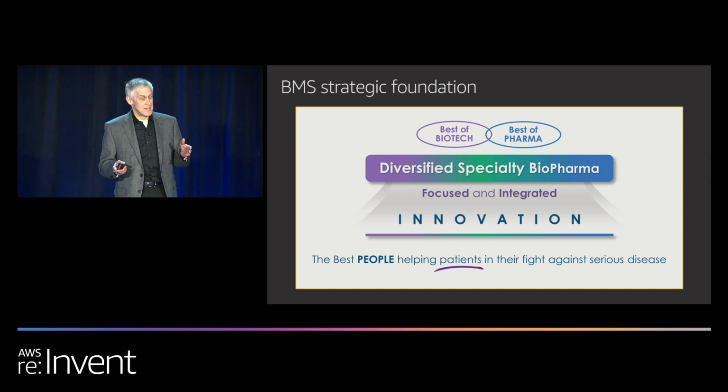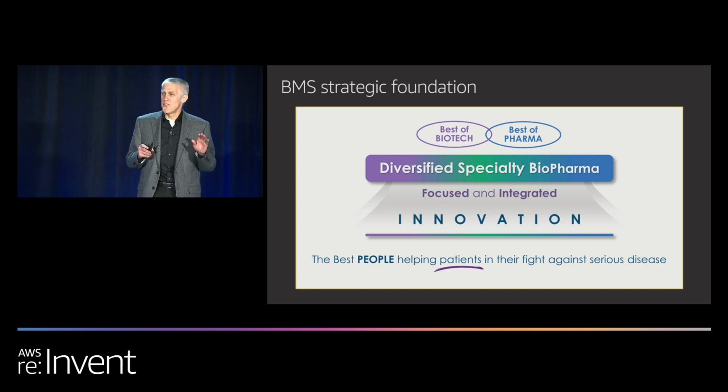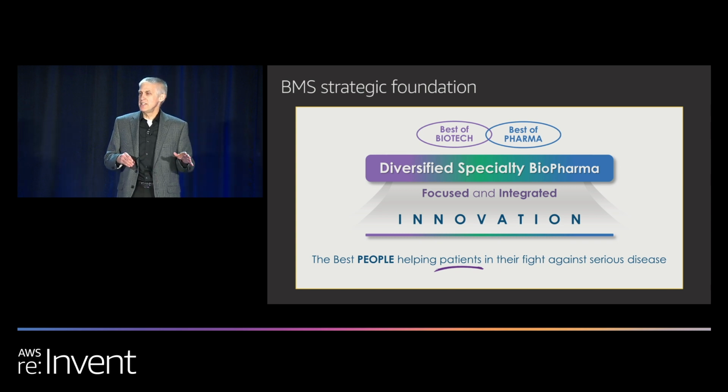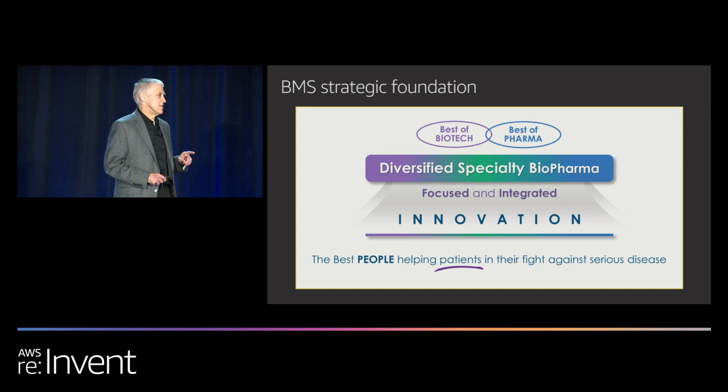And we coined, I don't know if we coined the term or took up the term Biopharm. And we decided that that's what we wanted to be, and we're going to focus and integrate. And we're building that on a foundation that says we need innovation. Innovation in our science, innovation in the way that we deliver products to the patient. This is the way that we are going to move forward, because our number one priority is about helping patients in their struggle against severe disease.